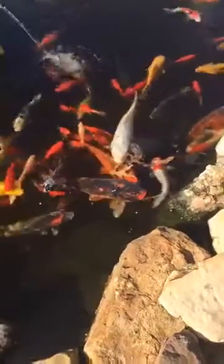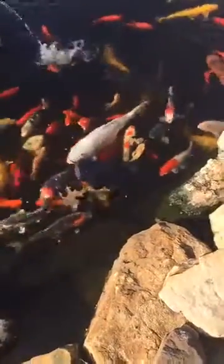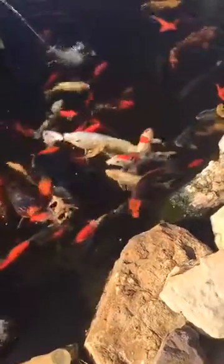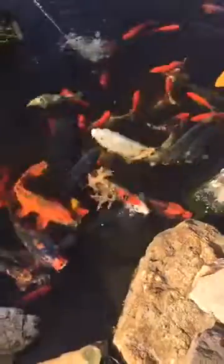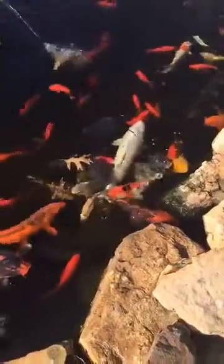But as you can see, it's probably in the 60s, low 60s. And just the other day, these guys were hunkered down at the bottom. They weren't moving around much at all. And now, just with a little bit of temperature change, they've come to life. And again, I'm not feeding them a ton of food, just a little bit here and there.